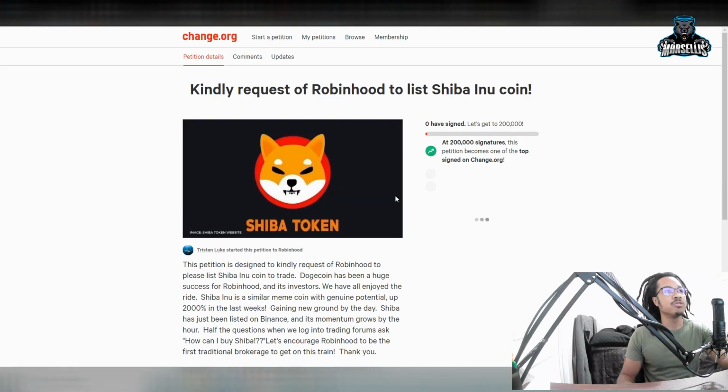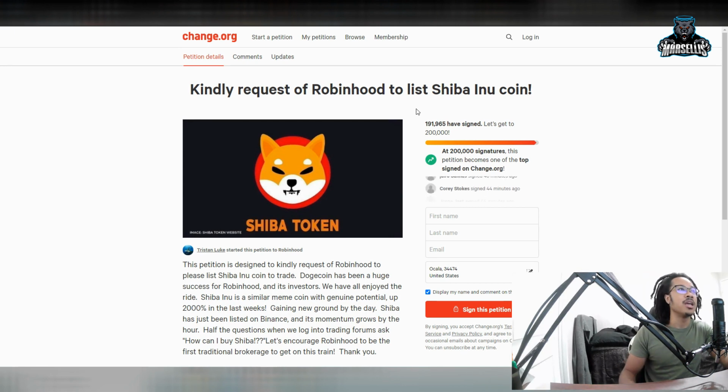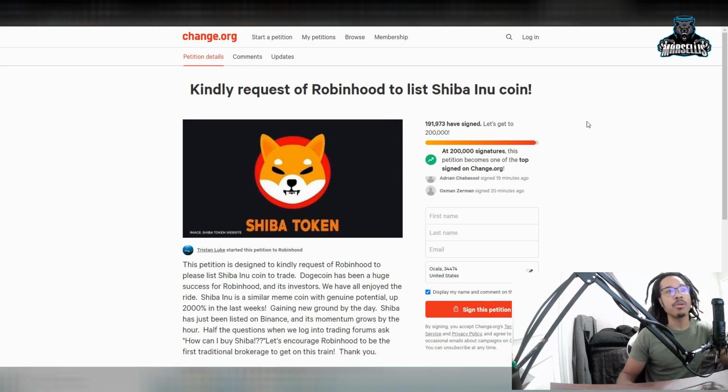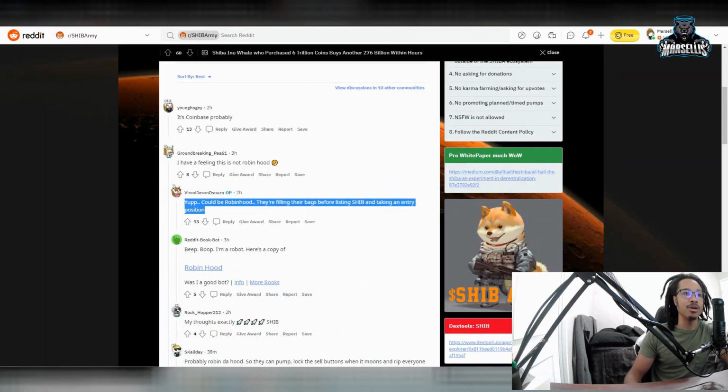We have so many different people invested into Shiba Inu. And look at this. 191,000 people signed the petition. If we can get everyone who holds Shiba Inu to sign this petition, they will have to list it on Robinhood. Like when it got listed on Webull, there were way fewer people who signed the petition. There were only like 30,000 people who signed the Webull petition. But Robinhood, 191,000. This is going to happen for sure. If it doesn't happen, then Robinhood is messing up.